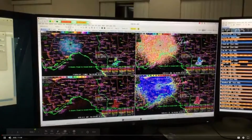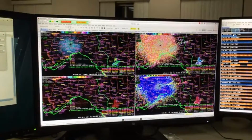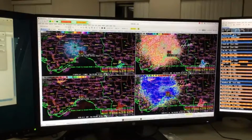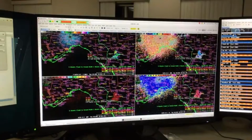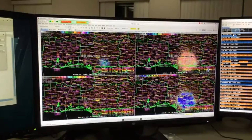Hello, this is a quick demonstration of the software known as AWIPS that we use here at the National Weather Service. As you can see on the screen, this is a 4-panel of our Tallahassee TLH radar with a bunch of different variables that I'm currently viewing at the same time. Right now on the top left, this is reflectivity. Looks like there's a small shower in Alachua County, but that's outside of our area that we focus on. You can see that green outline here is the Tallahassee forecast area.